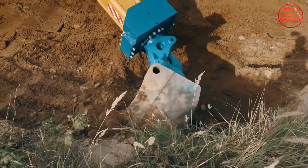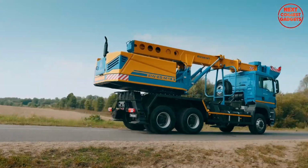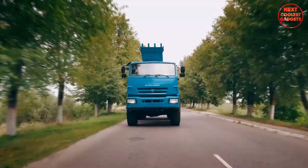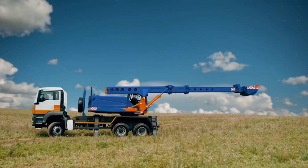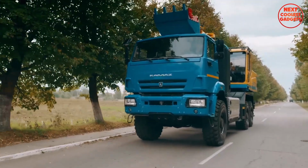Whether working in muddy construction zones or on long hauls through rugged landscapes, it remains a dependable workhorse. This adaptability, combined with its excavator capabilities, positions the Sviatovit EW25-M1 as an ideal solution for businesses looking for reliable and multifunctional machinery to enhance operational efficiency.